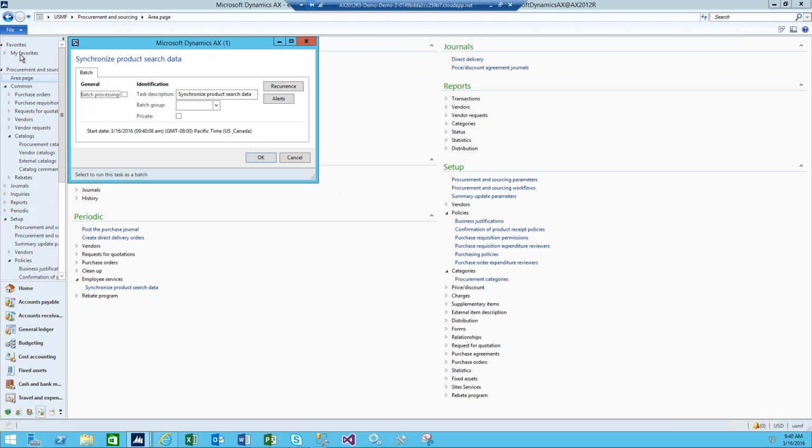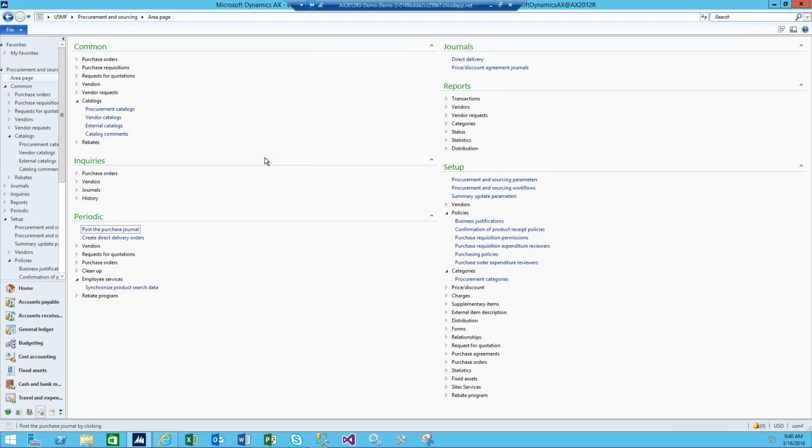You can set this up as a batch to run nightly in case users are making changes to released products throughout the day or new released products are coming online within your company. You can set that up to run nightly or a couple of times a day. I've got mine set up manually, so I do this and all the latest released product information gets published out to Enterprise Portal and is available to the users.